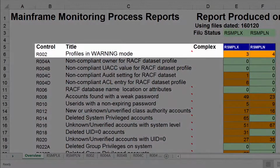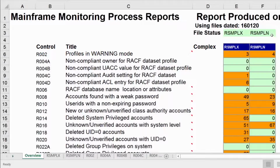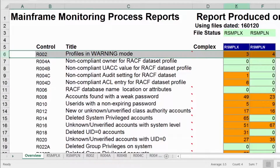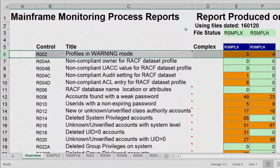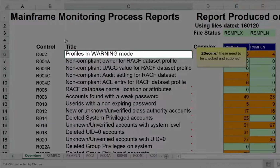When security exceptions have occurred, they're indicated by an amber colour, along with the actual number of exceptions that have occurred. In the case of the Profiles in Warning Mode report, 3 for RSM-PLX and 4 for RSM-PLN. When no exceptions have occurred, this is indicated by a green field, the ideal being that a report shows a full screen of green. Clicking anywhere in the column representing a complex will take you to the summary page for that complex.